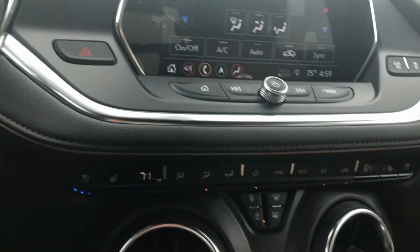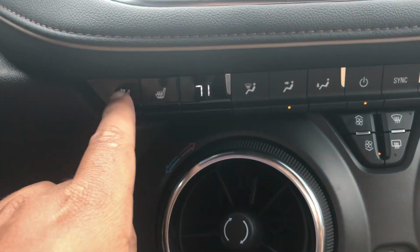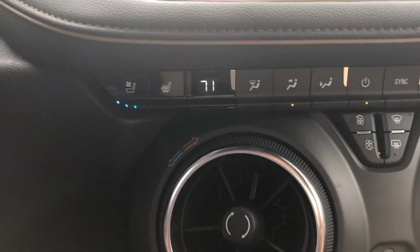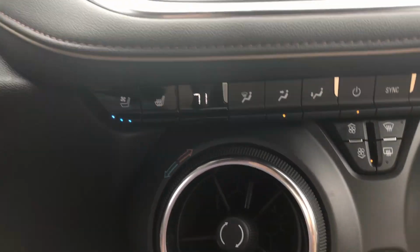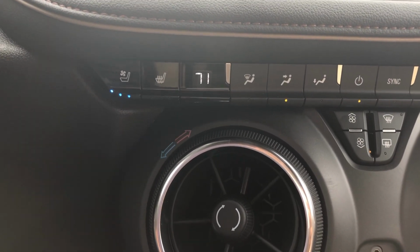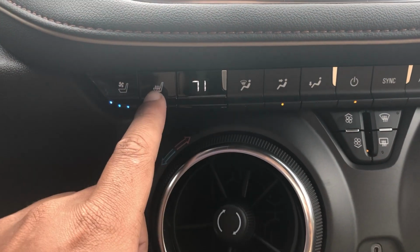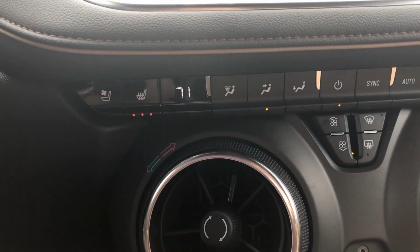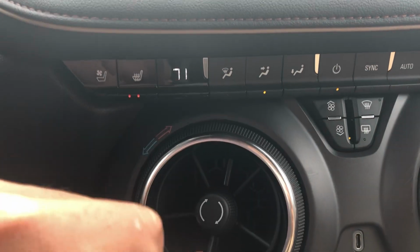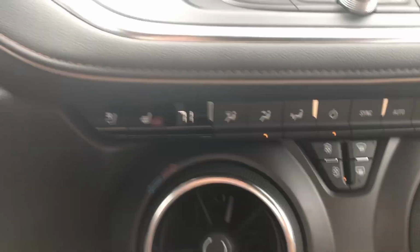Now moving on down here to the buttons that I said might be hard to see, but unless you're very, very tall, you should be able to see these. You'll notice I've never pressed this since I've turned on the car. This is the cooled seat, and since the temperature outside is reasonably warm, this cooled seat came on automatically, and vice versa. If it's cold outside, your heated seat comes on automatically, and you can turn it off the same way that you do in any other car.